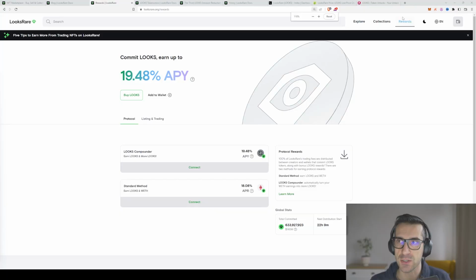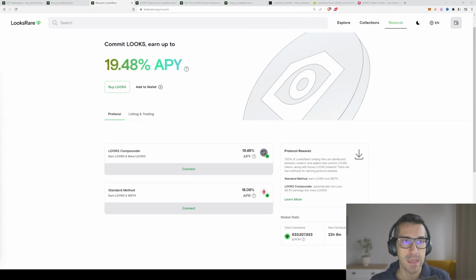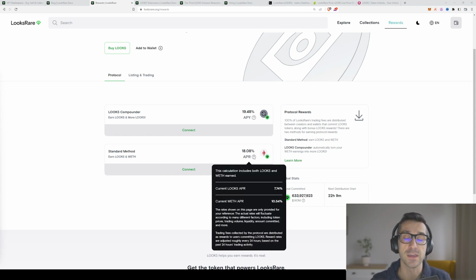If we go to the section of rewards here on the NFT platform, you'll be able to see that currently we have around 20% APY, which is a combination of wrapped ETH, which is the currency that most NFTs are traded on LooksRare, and also you receive a percentage in Looks, their local token that could be staked and compounded in order for you to receive a little bit more rewards. And here you can see the distribution. So currently we have around 10% of your APY in wrapped Ethereum and around 7.5% in their local token LooksRare.